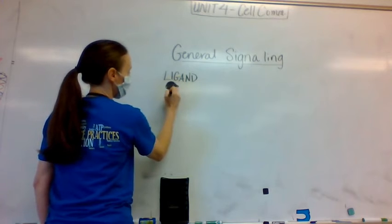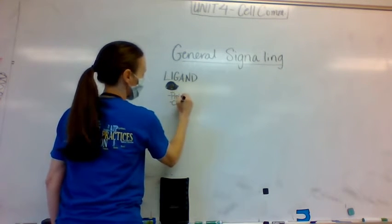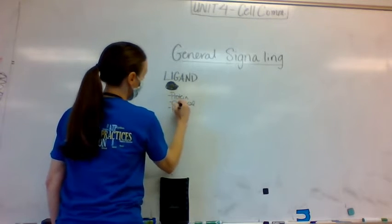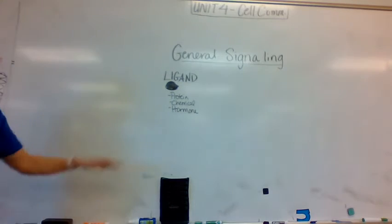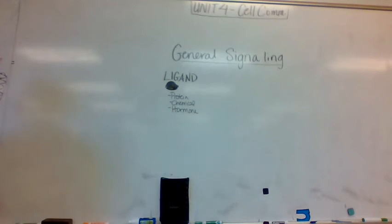For example, it can be a protein. It can be a chemical, just a small chemical of some sort. It can be a hormone, which can also be a protein, but is often a lipid. So a ligand can be a protein, a chemical, something. Something is setting this off, so a ligand is what's going to set it off first.